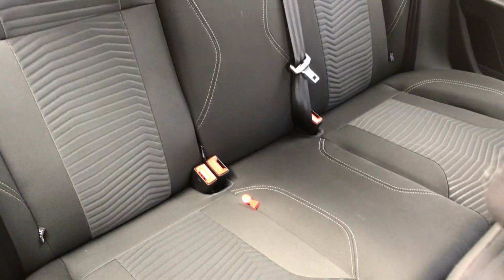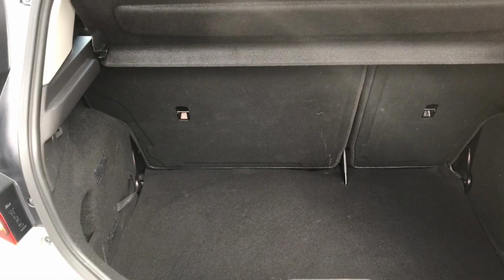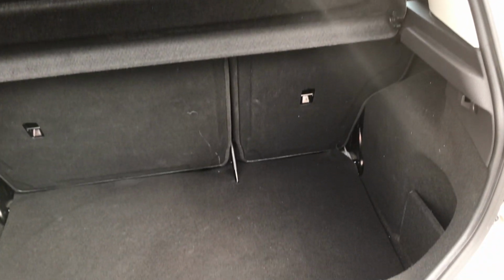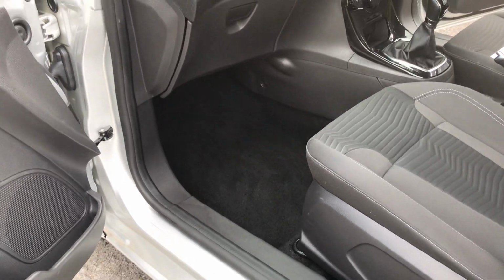Rear of the car again, all looking superb. Boot area, all perfect as well. And finally, from the passenger side front, very much like the rest of the vehicle.